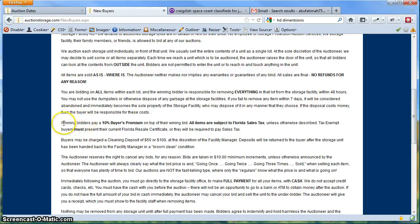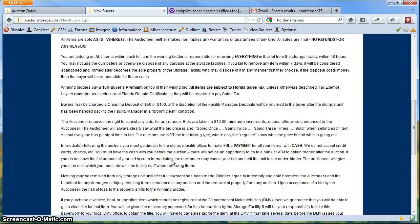With this company, bidders pay a 10% buyer's premium. So, for instance, say if you buy a unit for $50, you're going to end up paying $55. And if there's a sales tax or something like that, you will have to pay that sales tax as well. But that's not always the case. A lot of times there's not a sales tax that you have to pay, depending on the auction and the facility. Some of the facilities, like they're saying, do charge a cleaning deposit, $50 to $100.